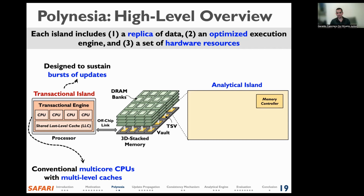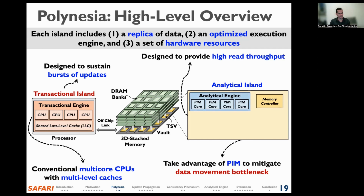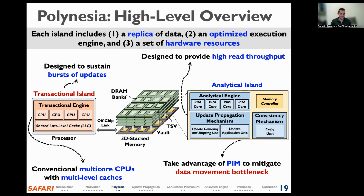The analytical island is designed to provide high read throughput. Thus, the analytical island leverages simpler processing-in-memory cores that can mitigate the data movement caused during analytical processing. We co-design algorithms and hardware units that can efficiently maintain data consistency and data freshness in our analytical island. Next, I'm going to describe the design of our consistency and data freshness mechanisms in detail.